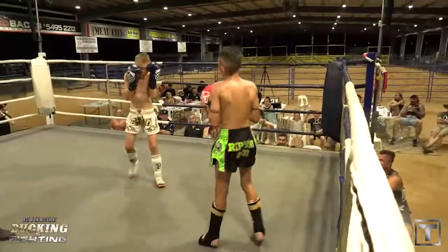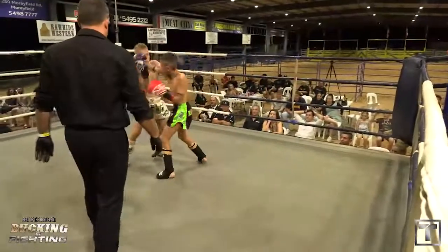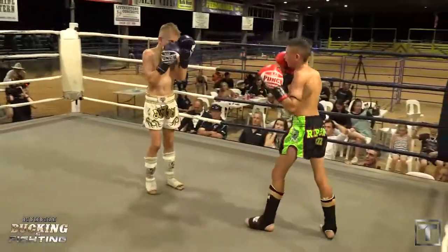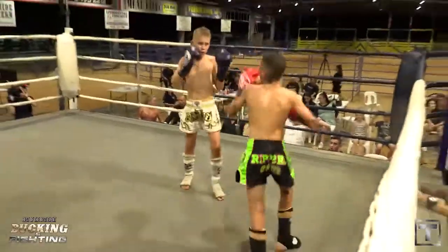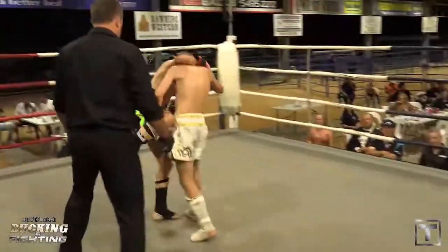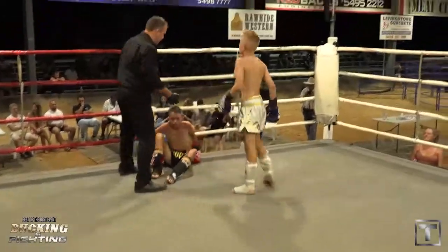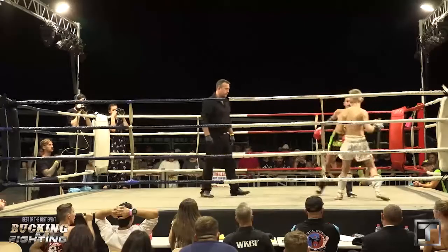Oh, nice high kick. Red corner just needs to keep that guard up. That's it. So blue corner should really try and keep working on that long push kick, his hands, and just keeping that distance where he is going to be more dominant.